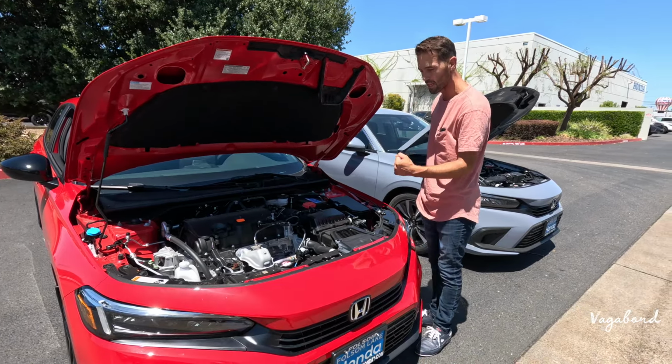Got the same color on top of the mirror here on the EX, so it doesn't look as sporty. Got that Sonic gray on top. Another thing, EX comes with blind spot assist. You get that on each mirror. The Sport, being a lower trim, does not come with the blind spot assist.